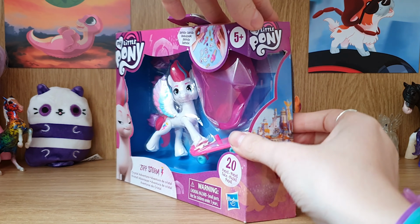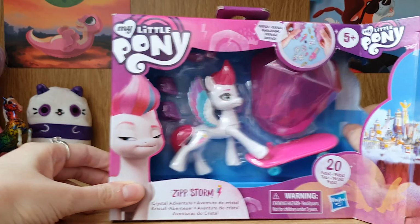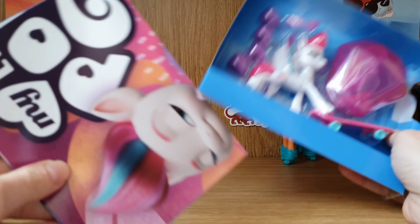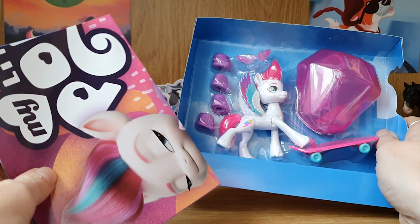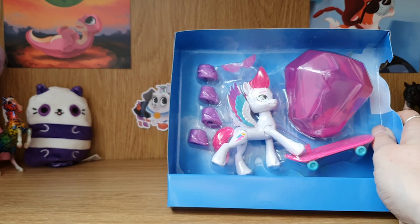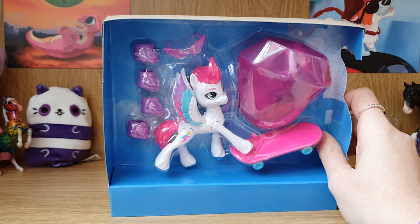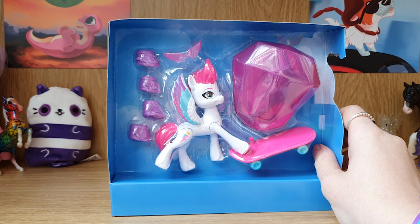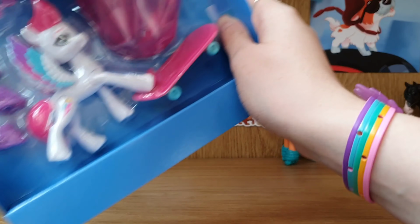That's a lot easier than before. Once again, we have another poster. I think it's the same. Yeah, it's the same as the other one. This is Zip. Oh goodness, I'm gonna have to use my strength again.